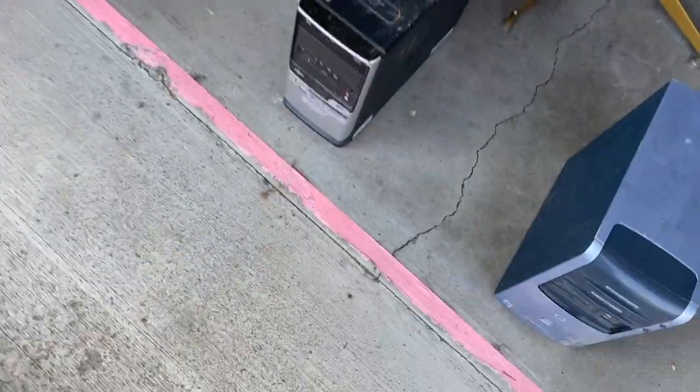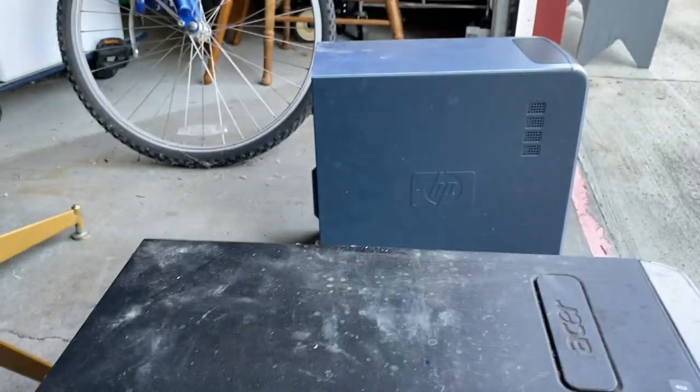So let's go ahead and crack into these things. I'm actually curious about the Acer to see what it has, because like I said, I haven't even cracked into the Acer yet. I've seen inside the HP. It's got, I think, an Asus motherboard, so for all I know, it's probably dead.